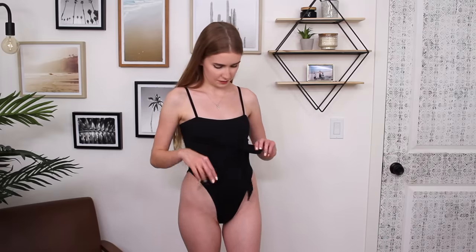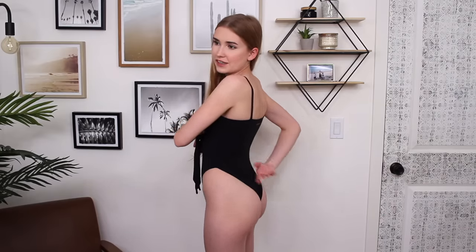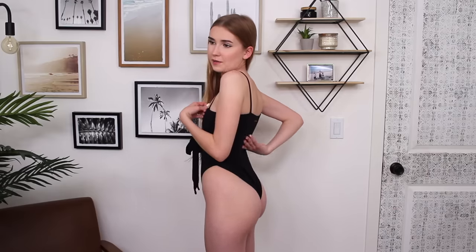And I like this little tie up here because if you have a little bit of a tummy, it'll cover it. You guys might not be able to see, but there's a little bow right here. One thing that's a little bit annoying just because it is pulling so hard is there's some gapping right here with fabric. If you can see that, I don't like how it's pulling there because it makes me look kind of box shaped.